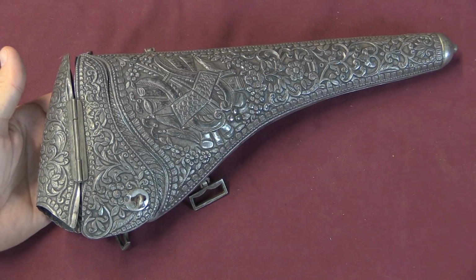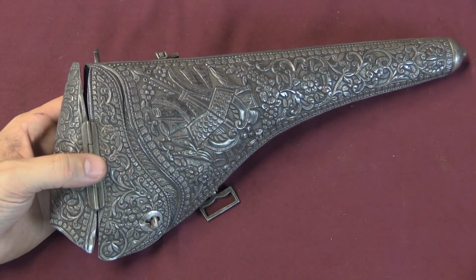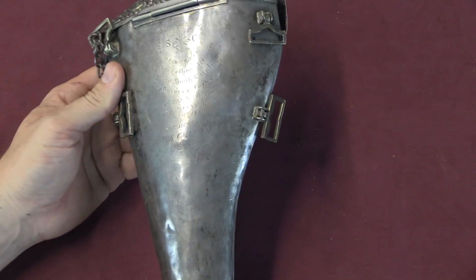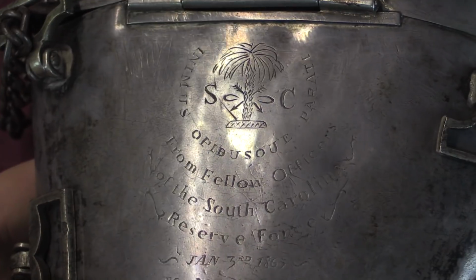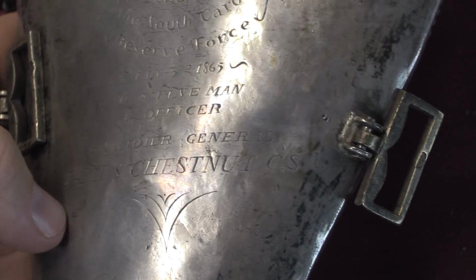Clearly, I'm not the only one who was thinking that way, because in 1865, the members of the South Carolina Reserve Force saw fit to commission this very fancy engraved metal holster for that exact Shawk and McLanahan pistol, and present it to Brigadier General James Chestnut. Here we can see the engraving on the back. We got some Latin up there, and then from fellow officers of the South Carolina Reserve Force, January 3rd, 1865, to a fine man and officer, Brigadier General James Chestnut, Confederate States.